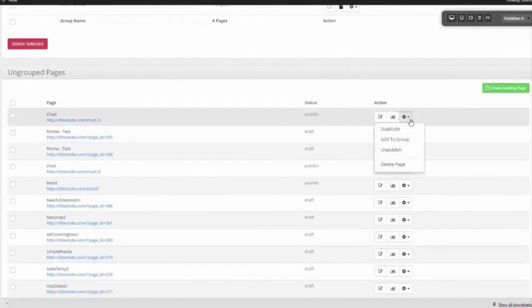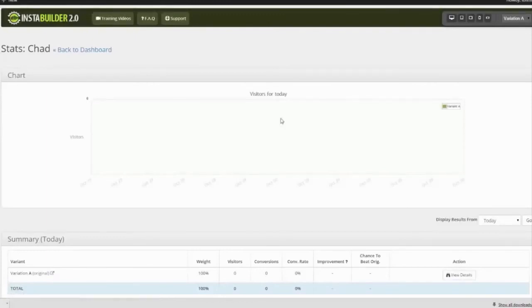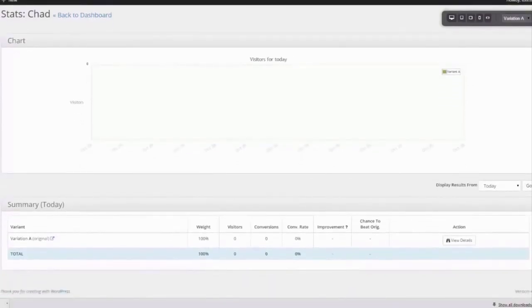And then you come over here and you have more options, right? We can duplicate these pages, we can add them to a group so it appears up top, we can unpublish them, we can see just the demographics for that one page. I mean, guys, there's so much here, so much to cover, and I'm already 20 minutes into this video.